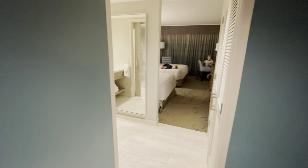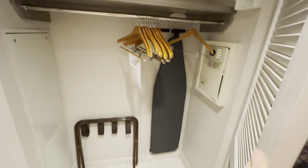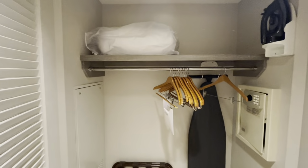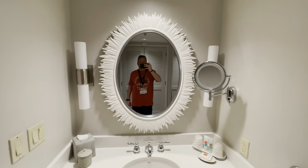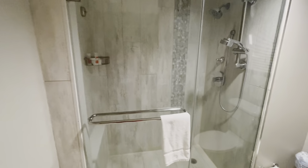I want to show you guys our hotel room. Y'all will be able to tell it is just a standard room. It is not a suite like we had at Cabana Bay. You've got one closet with a safe. It's got an ironing board, just like Cabana Bay did. This closet is actually a little bigger than what we had in the suite. The bathroom is a little smaller. Full-size mirror right here. Couple mirrors to work with at the vanity. Just one sink. And then you've got a walk-in shower. No tub in this one, so just a shower.